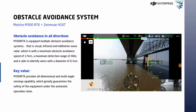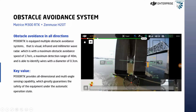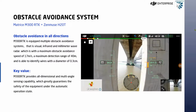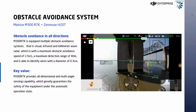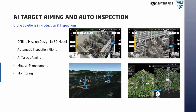So the obstacle avoidance tool is actually a great tool for inspections in terms of the environment. What you see, this is the in-flight display. And there's the maximum detection range of 40 meters. You also have an offline mission design in 3D model, automatic inspection flight, AI target aiming, mission management, and monitoring.